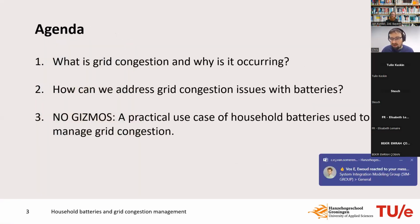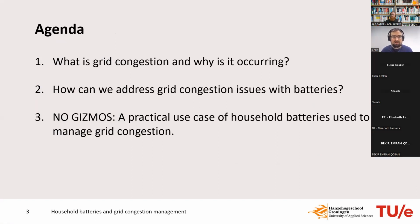I've separated this into roughly three different topics. First of all, looking at what is grid congestion, why is it occurring, and why do we expect it to continue to get worse? Then, how we can address grid congestion issues, specifically looking at batteries, but also considering some other alternatives. And then I want to finally wrap up with a project that I'm working on right now called No Gizmos, which is a practical use case of household batteries, how we can use household batteries to manage grid congestion, and what that project entails.